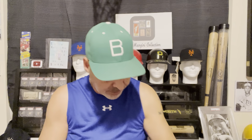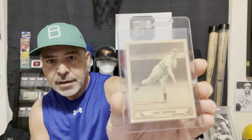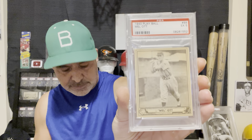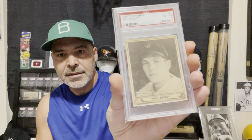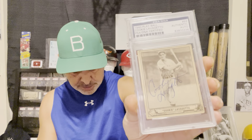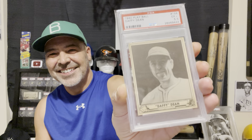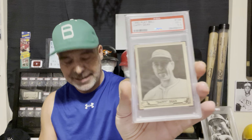Got some loose ones here. Got a Bobby Doerr. We have a Red Ruffing. Arky Vaughan. George Sisler. Mel Ott. Bill Dickey. This is an autograph, Cookie Lavagetto. Got another Daffy Dean. I like this one because it says Daffy. That's the great part about the 1940 set, is the nicknames. Here's the Spy, Moe Berg.